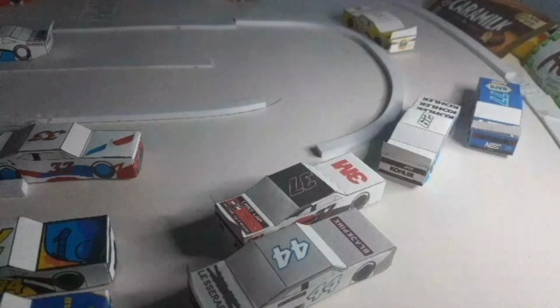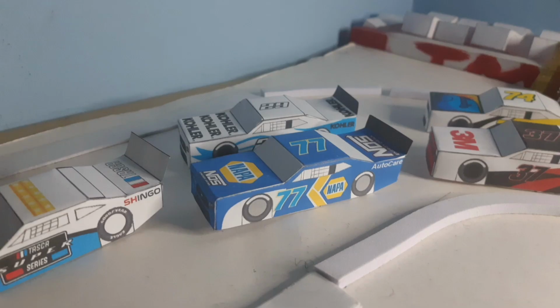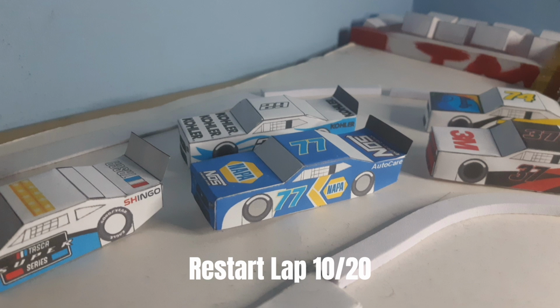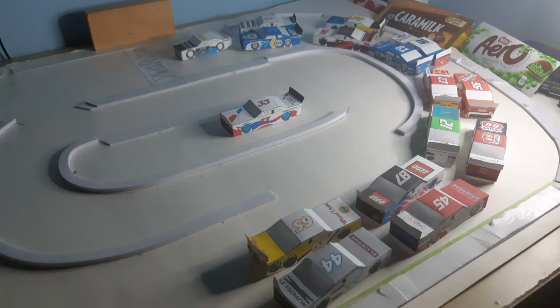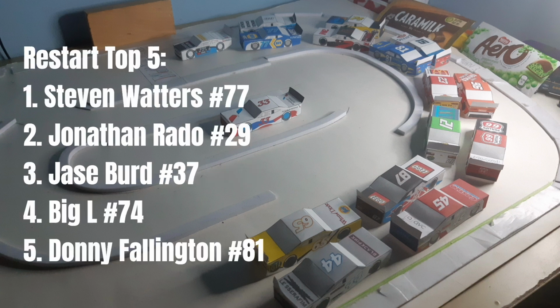Thankfully, he wasn't out on the track when that happened. That could have caused a big one easily. Oh man, that would have caused disaster. Restart, lap 10 of 20. Yeah, one lapped car so far, the 44 Nick Simone was lapped by those guys. And there's the top 5 going to the restart.